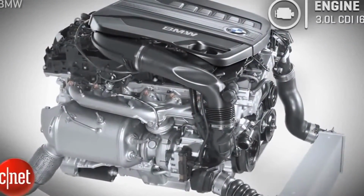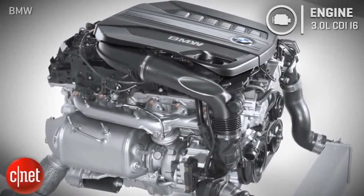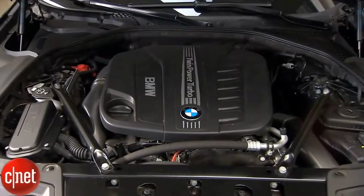3-liter inline 6 turbo diesel with common rail direct injection. This is kind of your modern state-of-the-art diesel engine.